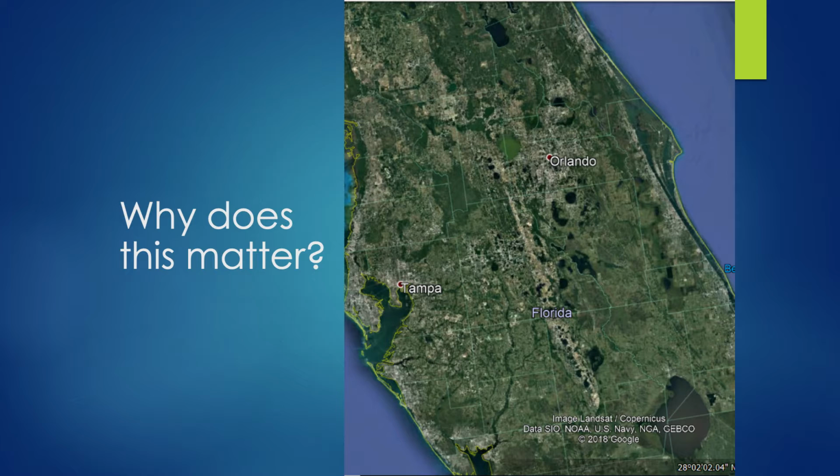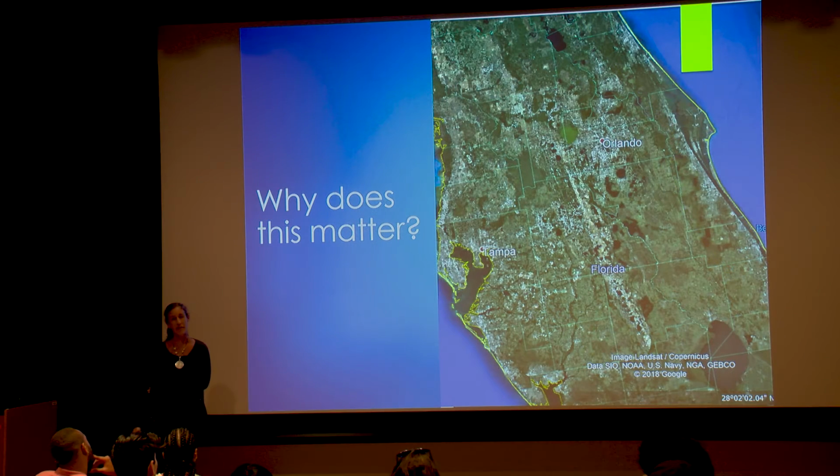I'm looking at this, though, from a different perspective. I'm looking at it from water resources, and I'm thinking about how water gets into aquifers and then how those aquifers affect our springs. We can look at aquifers from a lot of different perspectives as well. We could look at it from my perspective of, I really like springs, but we could also look at it from the standpoint of people's drinking water.